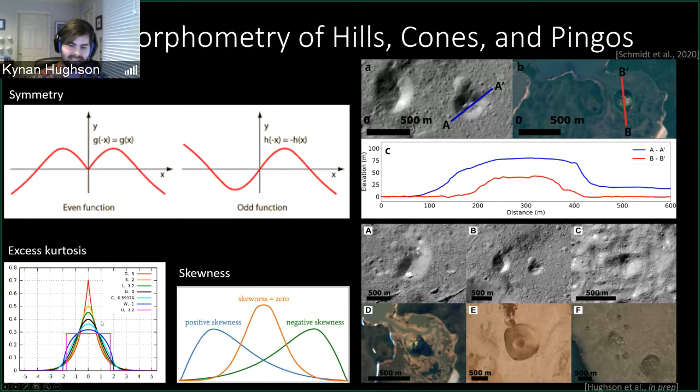Kurtosis is this idea of how tailed the edges of a distribution are. In this diagram, there's a bunch of different distributions shown with different colored curves, and they all have a different measure of kurtosis. The important thing to note, the take-home argument here, is that if you look at this simple box, this purple line, or this kind of ellipse that's been cut off, this blue line, their kurtosis is negative.